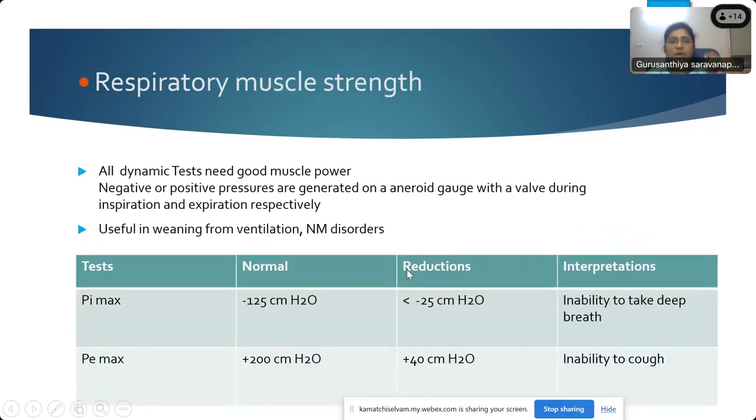And coming on to respiratory muscle strength, this is another dynamic test which is done. All dynamic tests that we do actually test the muscle power. The negative pressure which you generate during inspiration, or the positive pressure which you generate during expiration, is measured via an aneroid gauge meter with a valve, and the force generated by the muscle power during inspiration and expiration is recorded.